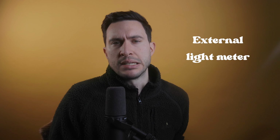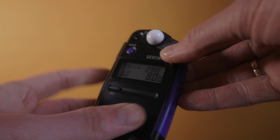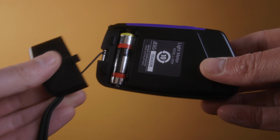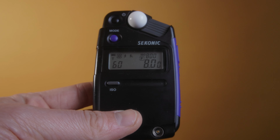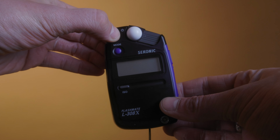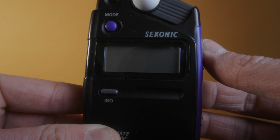Furthermore, you can use a dedicated external light meter. I'm using the Sekonic Flashmate L308X, what a name. This little thing is built like an old Texas Instruments calculator and costs a fortune. I paid about 180 bucks for it a few years ago, and it's basically doing the same thing as your internal light meter. You've got to set your ISO and either the shutter speed or aperture, and the Sekonic tells you the other value. It comes in pretty handy if you mounted your camera on a tripod or if you want some really precise meterings.